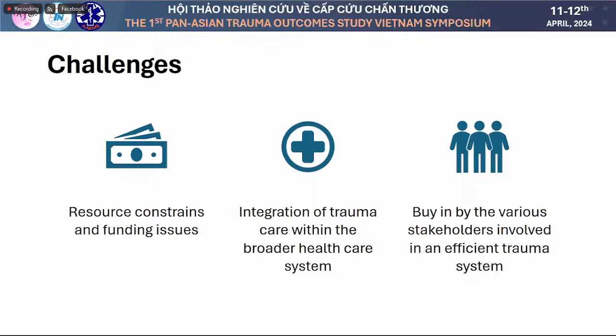Integration of trauma care with a broader healthcare system, taking trauma as a disease, as I said before, be part of the whole trauma and public health system in our country, rather than this belongs to hospital, this belongs to private health. To break down the silos between the public health side and the hospital side, that has to be broken down. Of course, buy-in by the various stakeholders involved in efficient trauma care.